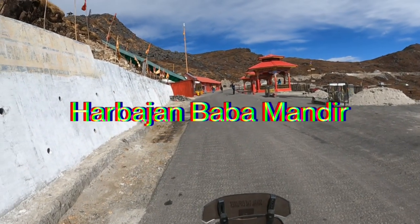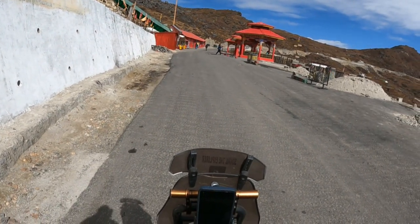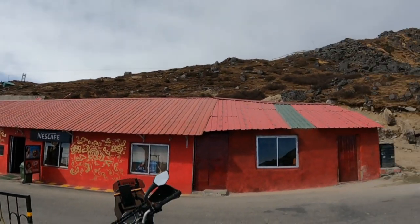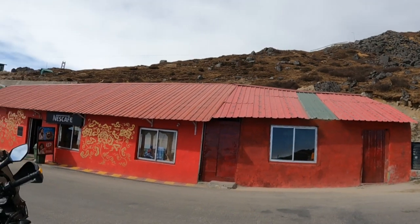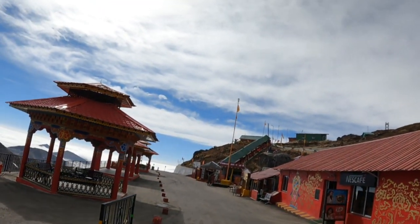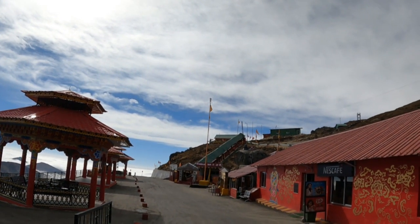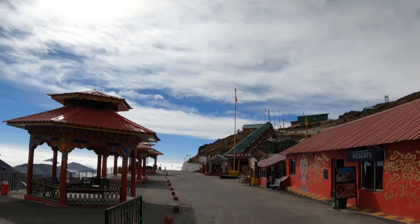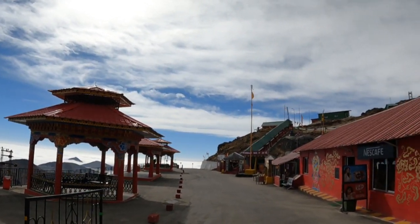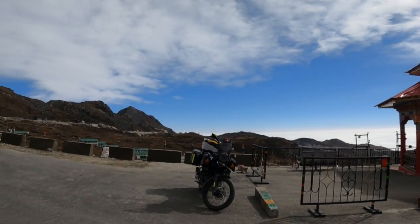So guys, this is Baba Mandir. This is the old Baba Mandir, and this is the main one. Arpajan Baba Ki Jai. This is the new one, which has been built now. This is my bike.